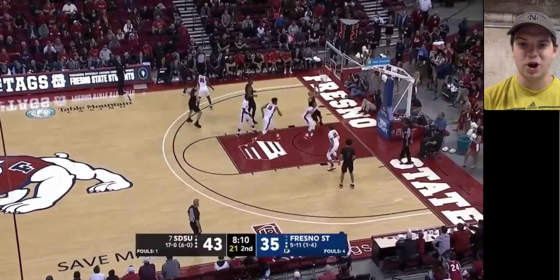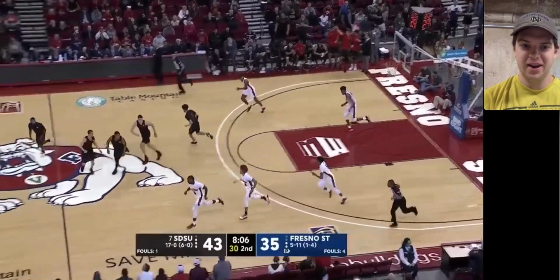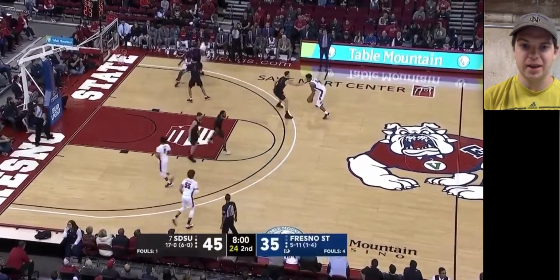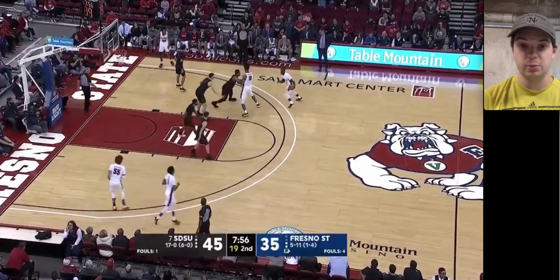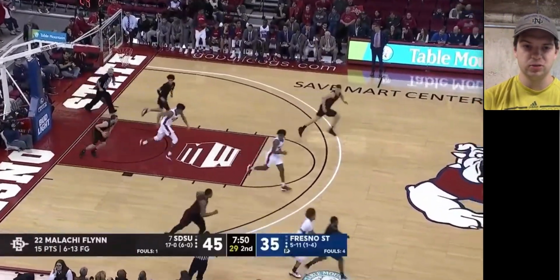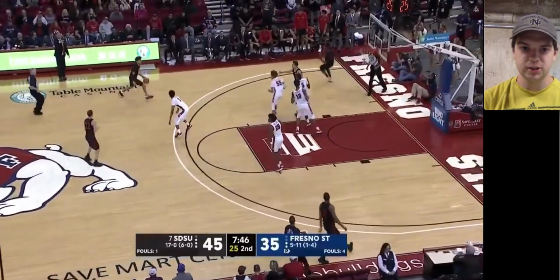Oh, good backdoor cut from Flynn. Did he get it? Let's go. That's a really good play. And again, that change of pace, he's always moving around right there, set him up perfectly, and an easy backdoor cut for Flynn. That was a really awesome cut and finish from him as well. That time almost got another deflection there too. And he goes in there and grabs the rebound. That was probably his best sequence, I think. That was just such an explosive cut.